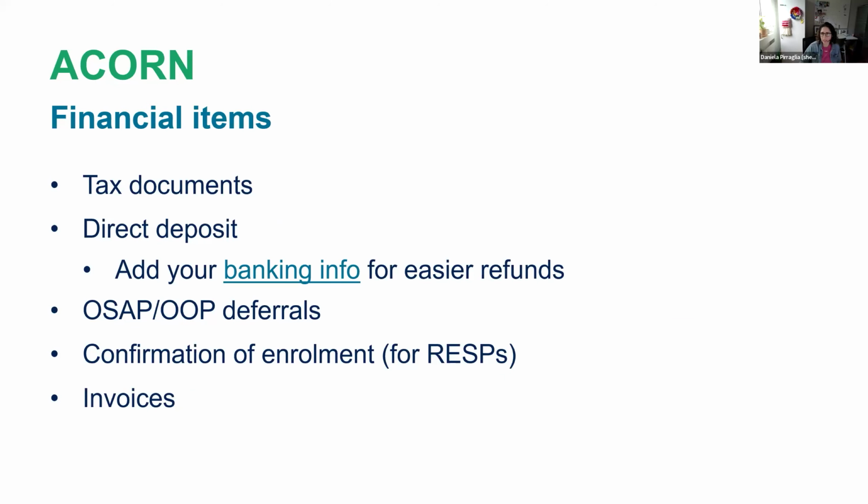So there are various items available on Acorn. I've called this financial items. So tax documents. Come February 2025, there will be tax documents available on Acorn that you can use to file your Canadian taxes. There's also direct deposit, a spot where you can add direct deposit information.